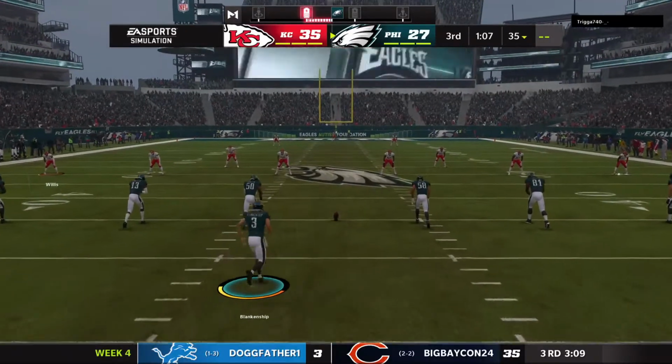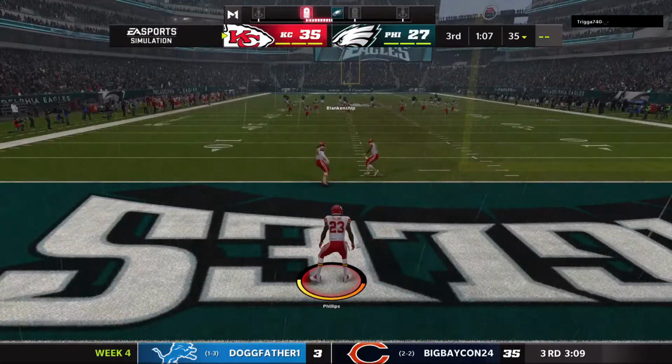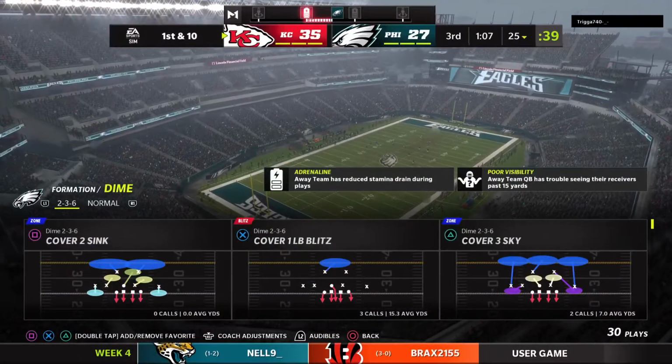So here's the kickoff now as they'll get it again following that fumble return for a score. And this will be a touchback as that sails over the end line.